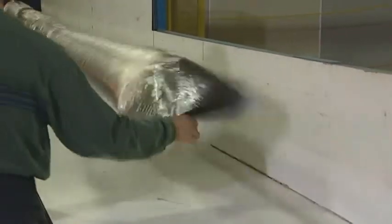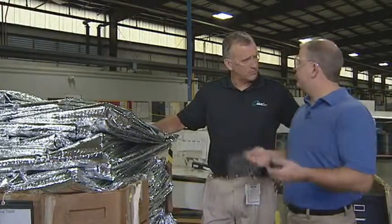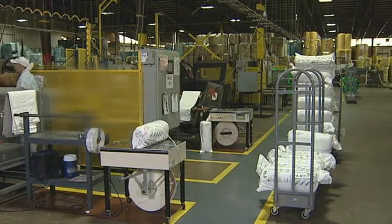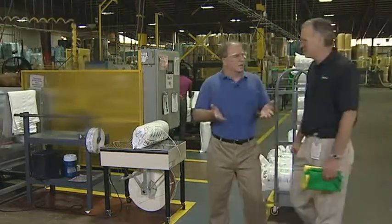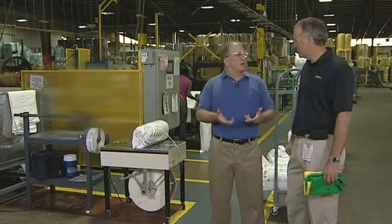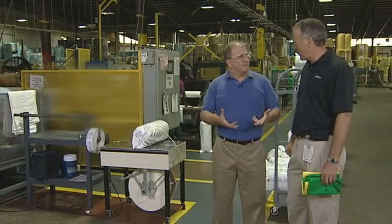Well, okay, we've seen how we've produced the inner core and the outer jacket. Why don't we go over and see how we put it all together? Let's go. Okay, Joe, it looks like what we've got here is where we do the final assembly of the finished product. Is that right? That's correct. So can you tell me a little bit about this machine?